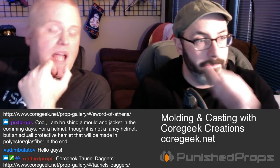A dagger-sized project is a really great place to get into it and start getting more comfortable with the techniques and materials. And this is a perfect example of necessity because she has pairs. It's so much easier to create a master, mold it and cast it, and then you have two, instead of creating the same master twice.